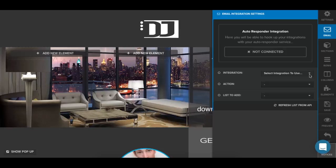But if you don't want to use it and you currently have something that you're using, you can integrate it right here, and they integrate with pretty much any email autoresponder out there. So real simple setup. Basically log in and say okay, and it's good to go.